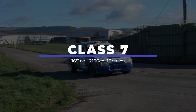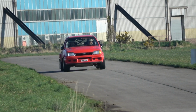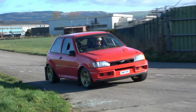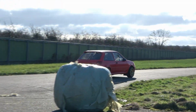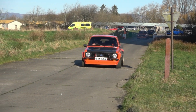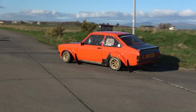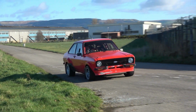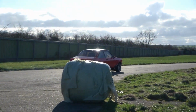On to Class 7 then for the up to 2.1 16 valve cars. And it's Ryan Hunter's Red Top Fiesta that leads the way. Just 3.2 seconds behind Hunter, and all the way from the Isle of Skye is Duncan MacDonald. Just 2 seconds further back in third place is Damien Quinn.